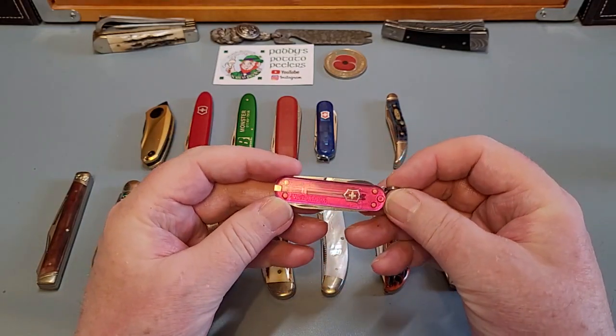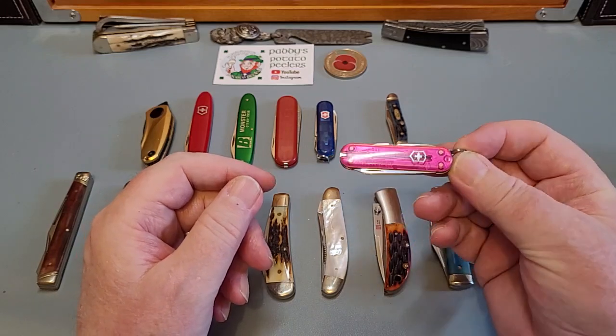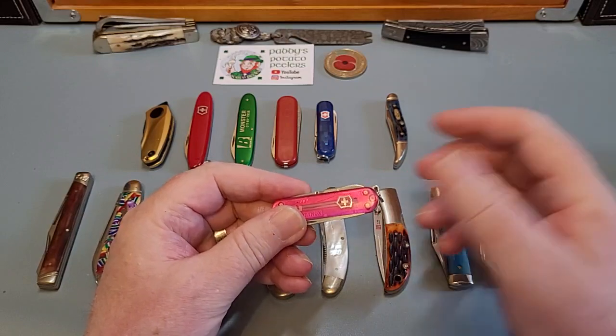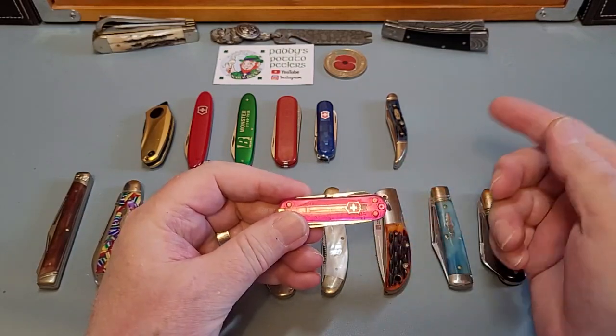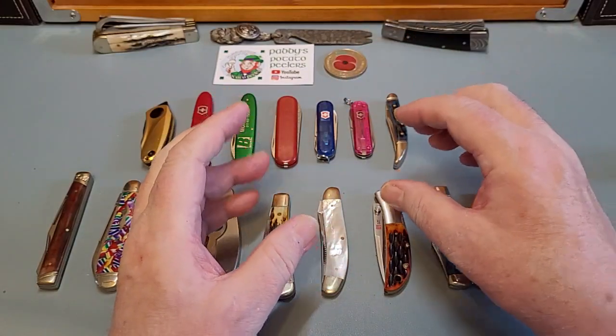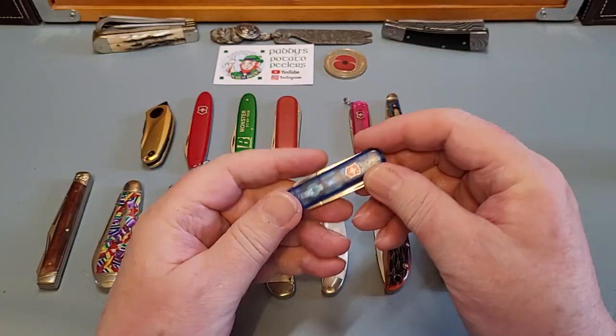So this can go on a keychain. A fantastic option to stick on your key ring or just to put in your pocket, whichever you choose, and tie a bit of paracord on it so it's easier to pull out of your pocket. You can just leave it hanging out the side of your pocket. But there's all sorts. Victorinox and these small little knives, there's all sorts.